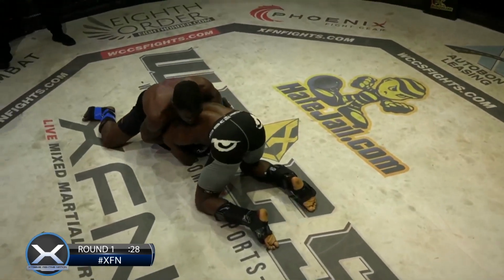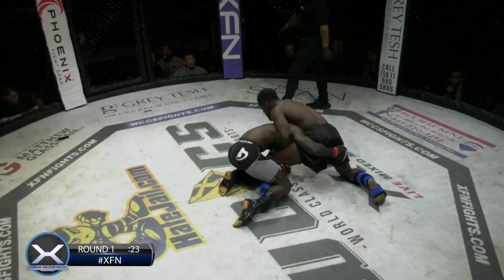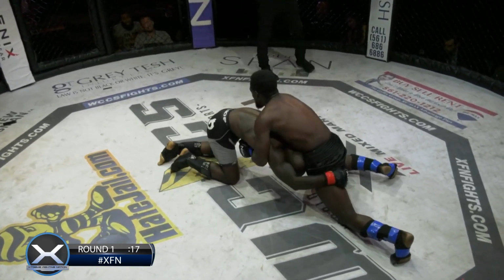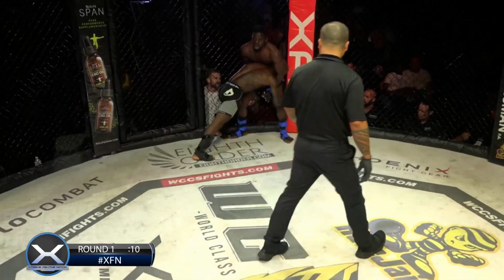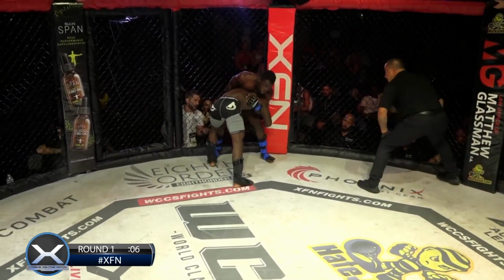On the legs again for Frimpong. Frimpong looking to wrestle here. They're going to turn that corner. About 30 seconds left here. Nice hips by Reeves, and a nice job getting the hand on the back of the head. Frimpong bending at the waist to push him to the cage. Takes him to his corner. Some good savvy there from Frimpong.